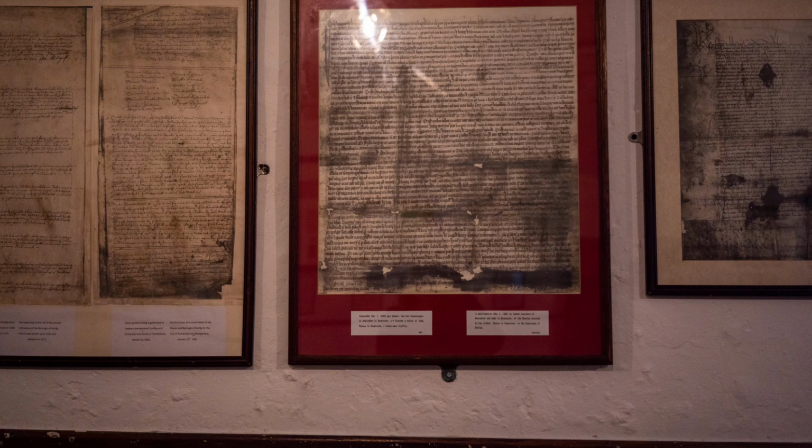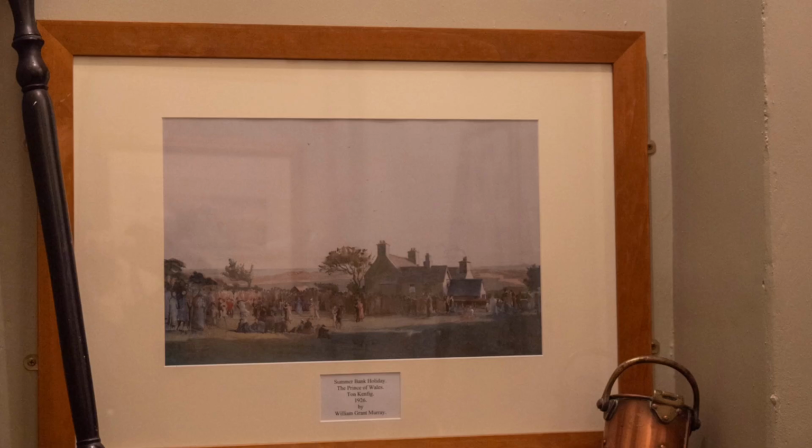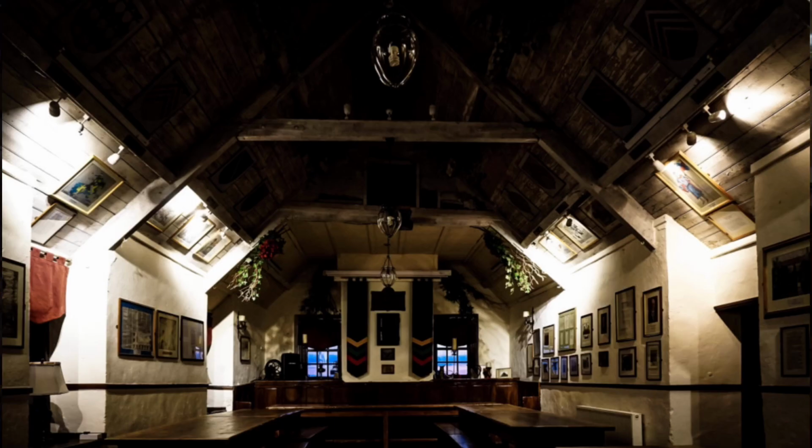But we've had this chance to get inside and see this wonderful place because it's absolutely stuffed with history. And it's been used for many purposes throughout its life. It's been a town hall, a guild hall, a market. There was a Sunday school here, and also the room upstairs was used by the Commissioner for Inquests.